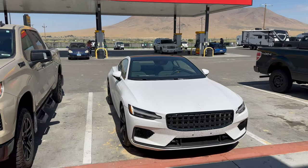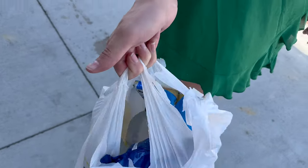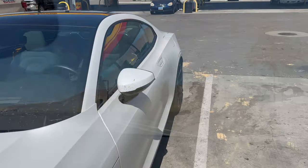We are all fueled up, just over 12 gallons. What'd you get? Water and chips. Water and chips? Yep. I think that sounds good. Let's hit the road. All right. Well, not really feeling Carl's Jr. for lunch. All right, let's rock and roll.